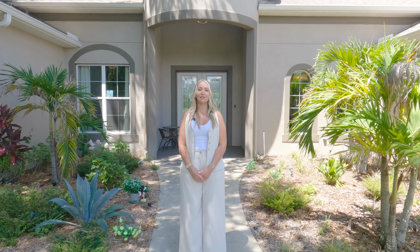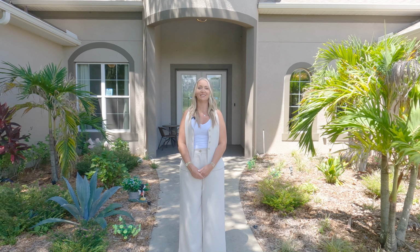This home sits on just over 5 acres of land and has plenty of space for entertaining. Come check it out.